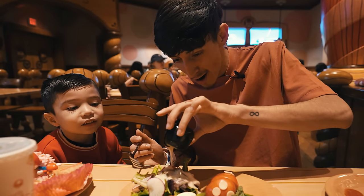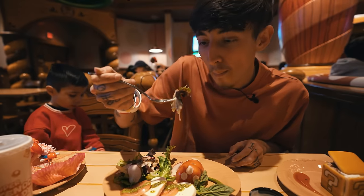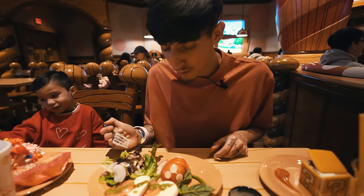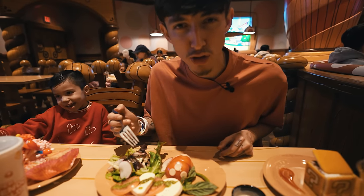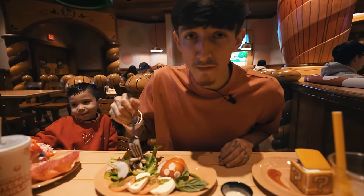Whoa. You wanna try it? I expected that. Here we go. I don't know if I like that. The sauce or whatever dressing they use is really sweet. I don't like when food is sweet. So far, this is giving 2 energy.